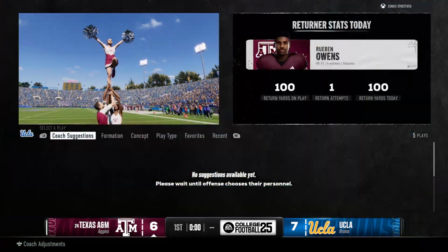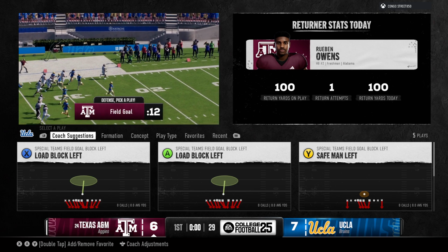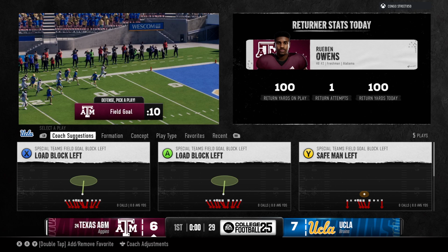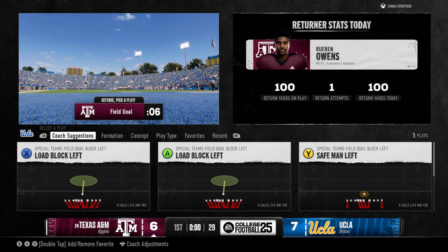And how about the fans in the stands going, no, take a knee, yes. Over 100 yards on the kickoff return. Nice job taking it to the end zone, making a huge play.